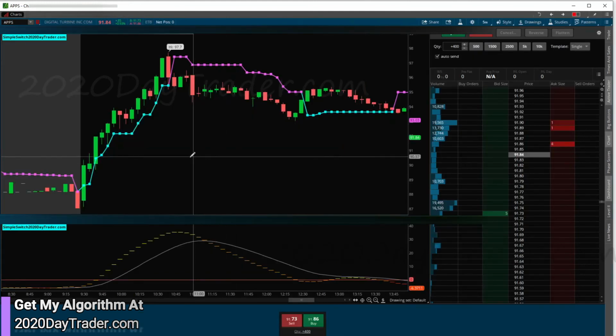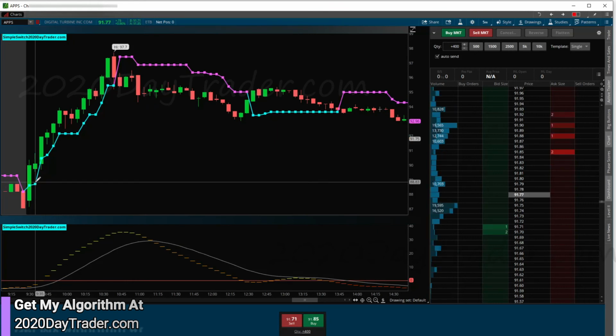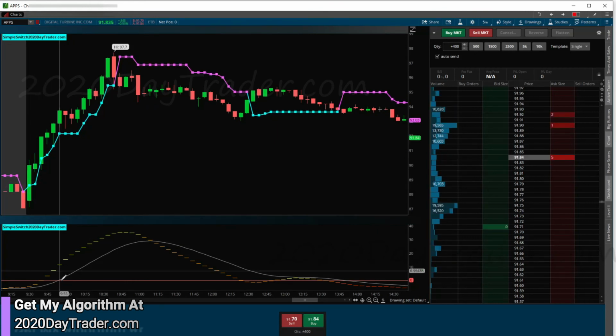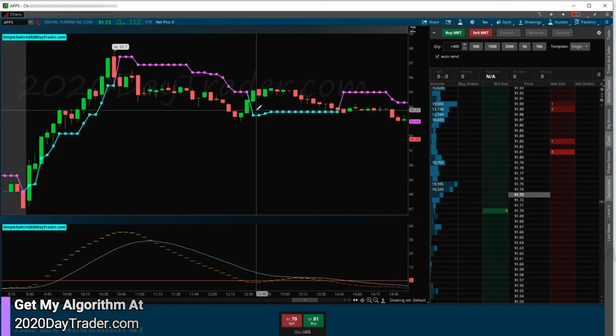All right, so here we are with APPS. So we only trade this alongside the normal strategy. So we had a switch, but no permission. And then we didn't get anything else. And I don't trade these until after like 12:30, 1 o'clock at the latest. So nothing happened with APPS.